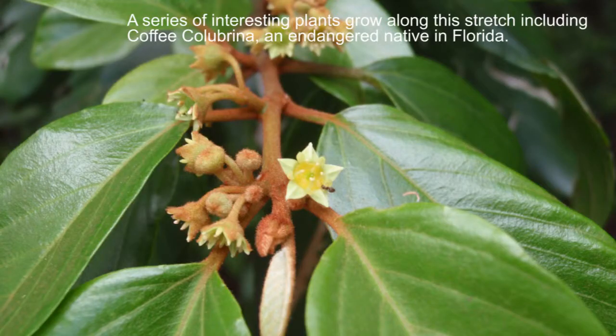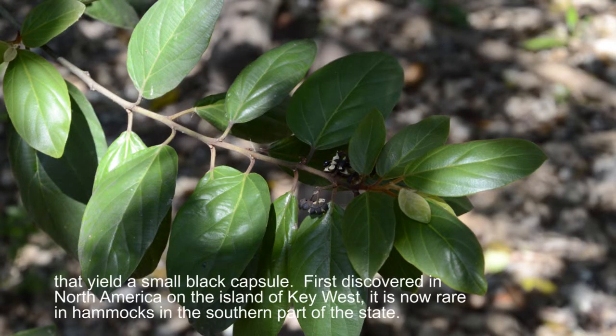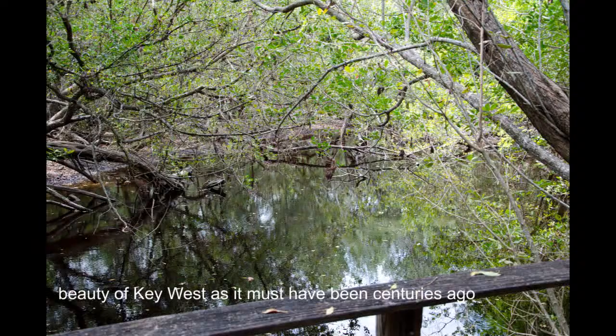A series of interesting plants grow along this stretch, including coffee colubrina, an endangered native in Florida. It has small, greenish-yellow flowers that yield a small black capsule. First discovered in North America on the island of Key West, it is now rare in hammocks in the southern part of the state. The observation platform gives you an opportunity to stop and observe the natural and undisturbed beauty of Key West as it must have been centuries ago.